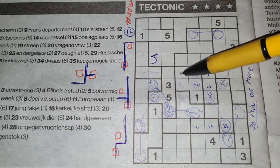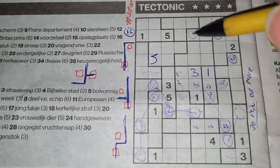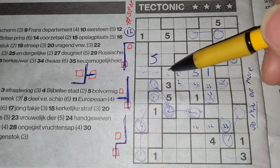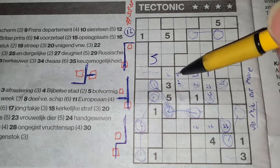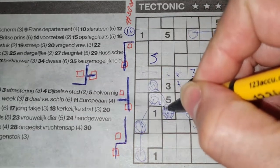So I'm missing the 2 in this area. The 2 could be here, could be there. That means that that box cannot be a 2. If I fill a 2 here, I cannot place any 2 in one of those 2 boxes. So the 2 could be here, could be there.